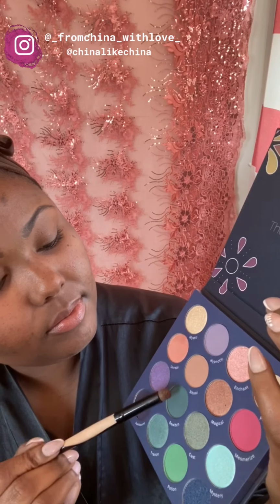For our next look, we're going to be using the Pure Magic palette. And we're going to be starting with the color Bewitched. Again, I'm using that dome brush, and I'm going to place that in my outer V. I've already primed my lids with the LA Girl in Toffee. I haven't primed my entire lids.